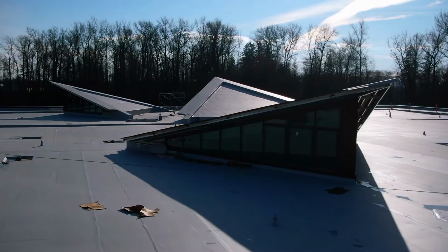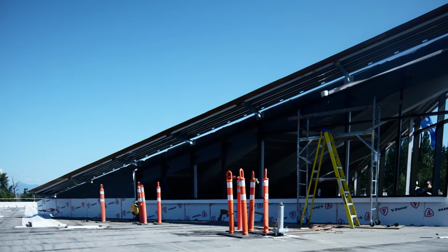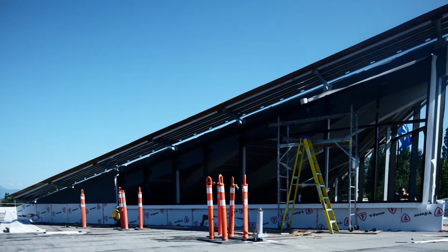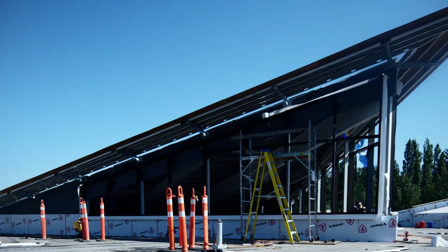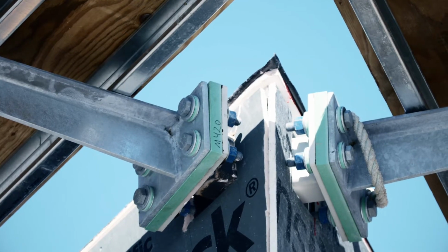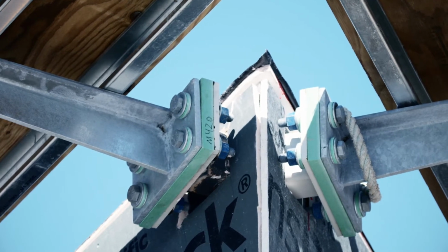Canopies protruding from the roof use thermal-resistant pads to protect metal supports from thermal bridging. We need to keep it strong. It needs to be metal, but we also don't want that thermal bridge. So a 1-inch thermal-resistant pad basically was coupled right in line with the insulation.